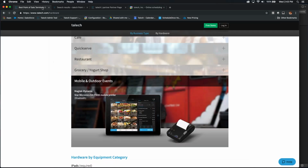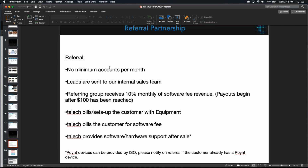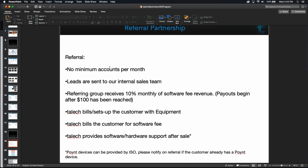All right, let's jump back into our doc here and talk about a referral partnership. So when it comes to reselling us, we're very particular when it comes to who has the ability to resell our software outright, as in reselling the software, selling the fee of the software, selling the hardware, handling the entire sale.